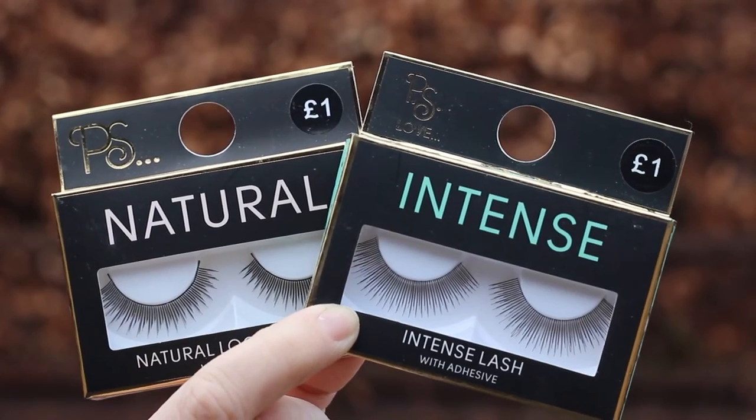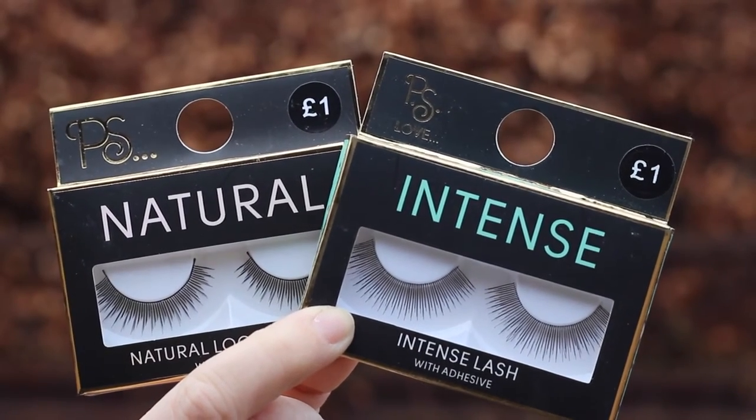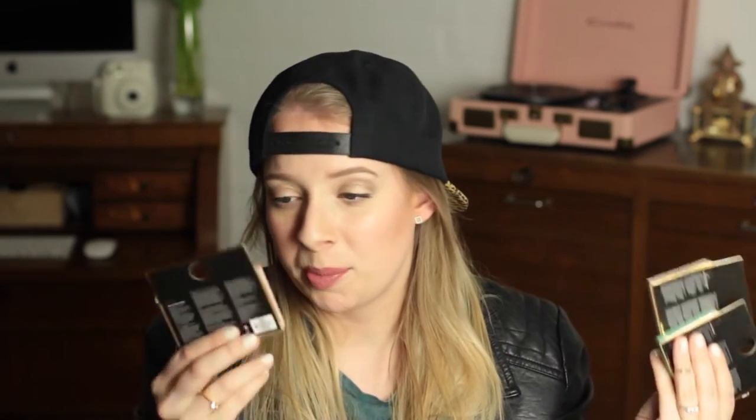I picked these up in Primark and they were only £1 each, which is so super super cheap. I picked up two of the natural kind and one that's called Intense. They're both in black and they're both pretty simple. I've tried this brand before. It's from P.S. I Love You.